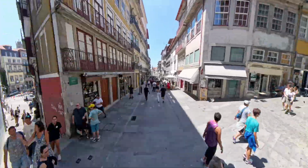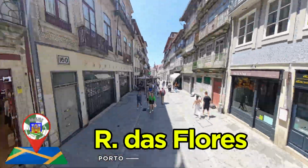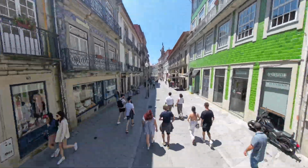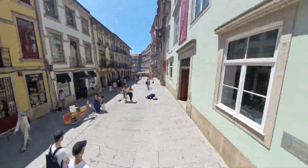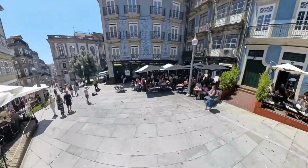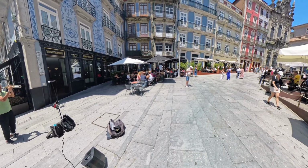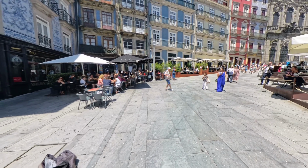This long, gently sloping street stretches from São Bento station down toward the river. Along the way, you'll encounter historic buildings, a variety of cafes and restaurants, a few hotels and several shops, particularly great for finding souvenirs. If you're lucky, you might also come across some talented street performers, adding to the lively atmosphere. It's a street you'll definitely want to stroll along and take your time enjoying.